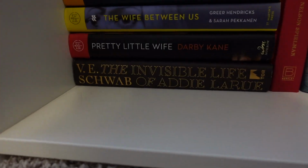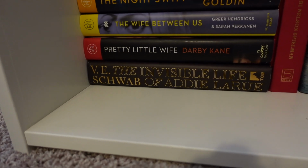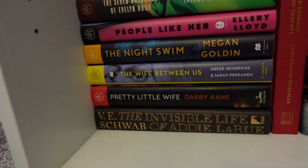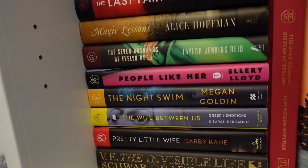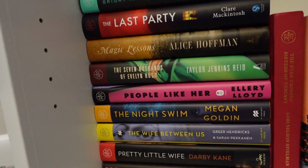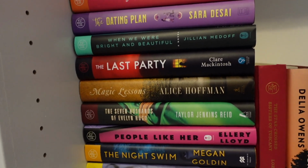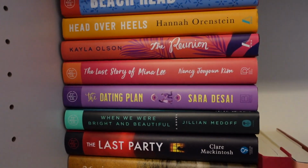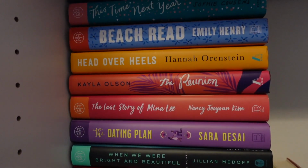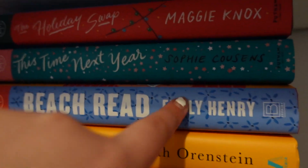So, starting off at the bottom, this one was not Book of the Month, but I have The Invisible Life of Addie LaRue, Pretty Little Wife, The Wife Between Us, Night Swim, People Like Her, The Seven Husbands of Evelyn Hugo, Magic Lessons, The Last Party, When We Were Bright and Beautiful, The Dating Plan, The Last Story of Mina Lee, The Reunion, Head Over Heels, Beach Read, and I freaking love Emily Henry.